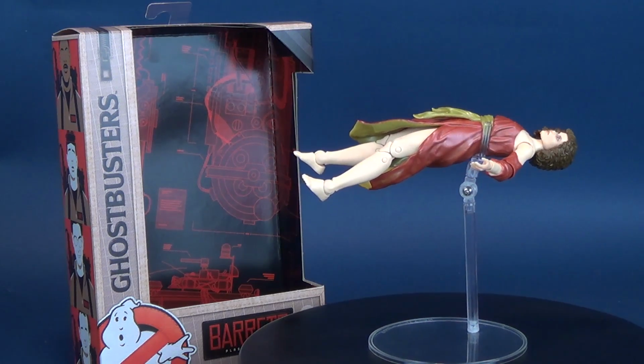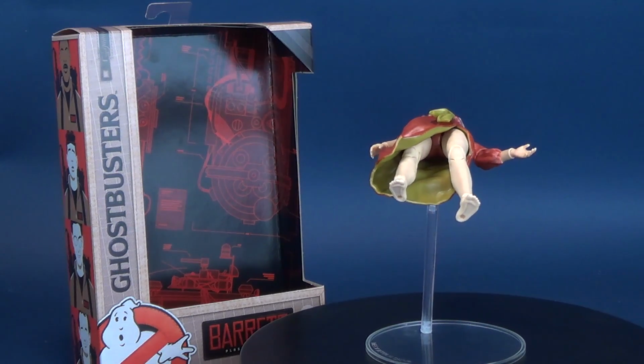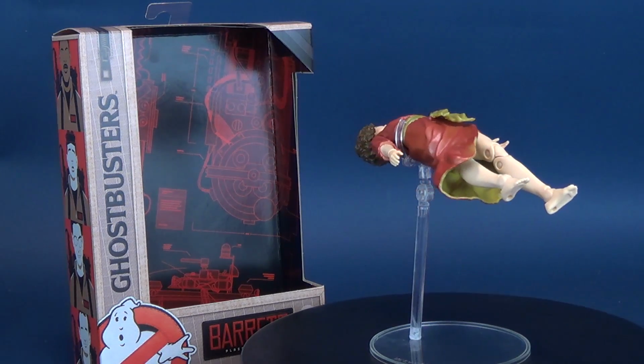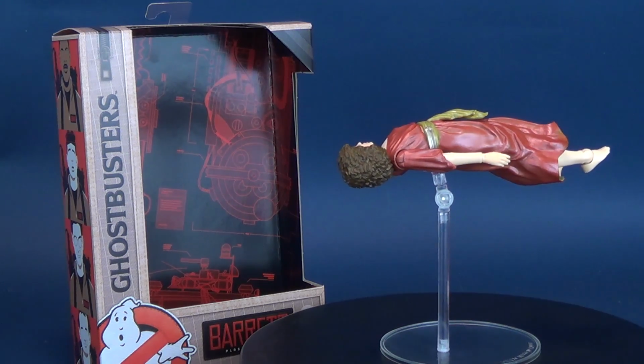What do you guys think of the figure? Let me know down below in the comments section. Not a bad looking likeness when it's all said and done of Sigourney Weaver. It might very well be one of the best Dana Barrett head sculpts that we've actually gotten in a figure. But let me know down below in the comments section what you guys think of it.